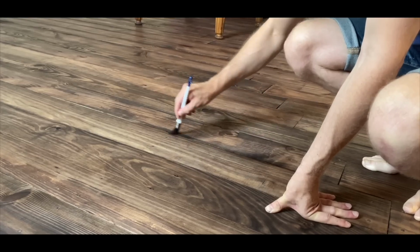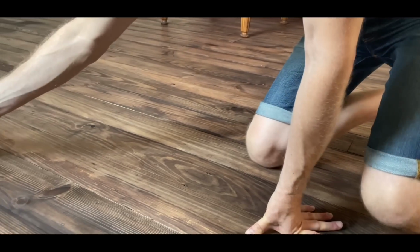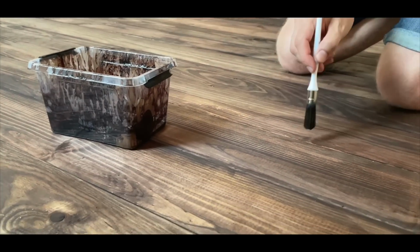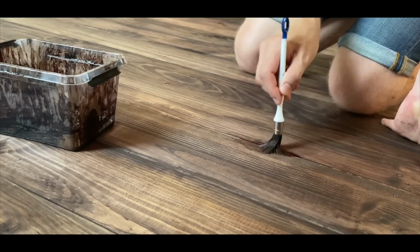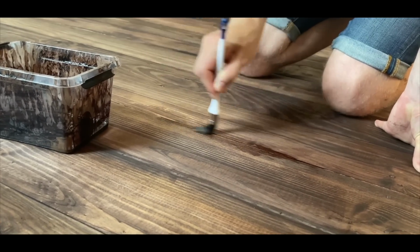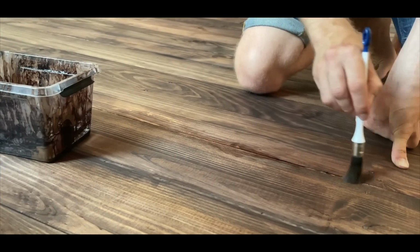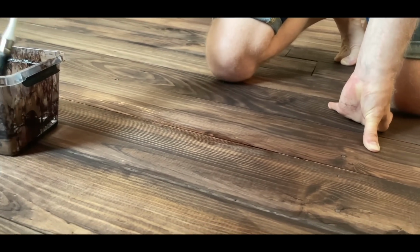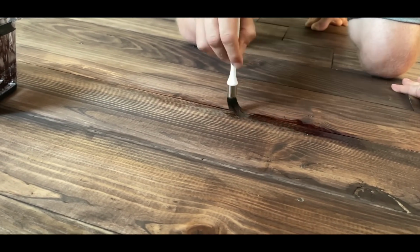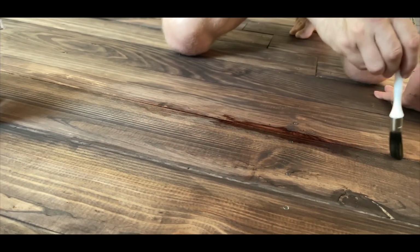Because the boards were quite warped, there are lots of gaps between the boards, and I just realized that it's very good to stain those gaps very dark. The darker they are, they look exactly like the old floors that are full of gaps, and they're very dark. But when you see the pine color through, it just doesn't look that nice. So that's why we go through all the bigger gaps where you can see the lighter color.